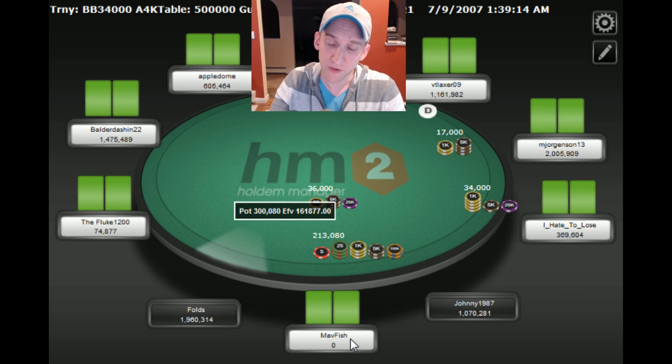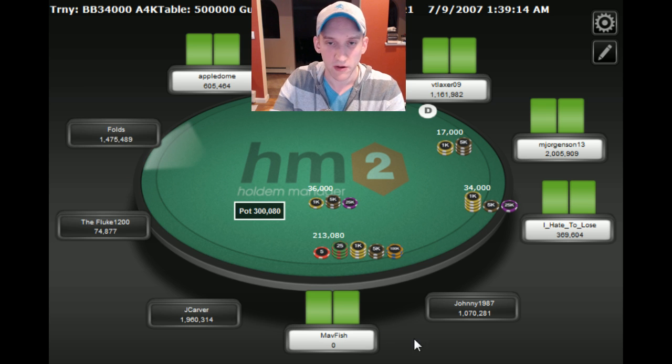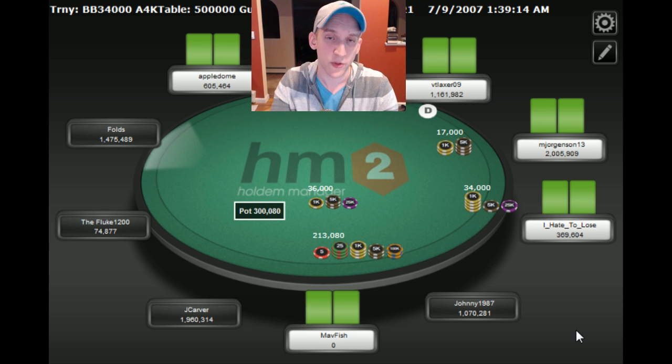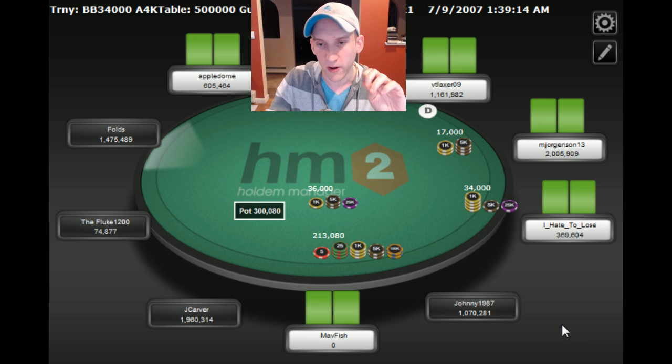This shove from Mavfish has to be so strong, you know. Imagine him shoving here. He has to have something decent just because the fluke is so short. He should be very tight here. I would be surprised if he has... I mean, he might have whatever, but if he's playing perfectly, I don't know what he should do with like 2 9s. I guess it depends on whether you're playing to win or just playing to properly climb the payout ladder, you know.